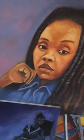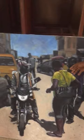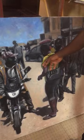So we are moving over to another. Wow, this is really nice. You can see the landscape scenery over here. You can see the woman is trying to play the Batman phone. Oh, wow.